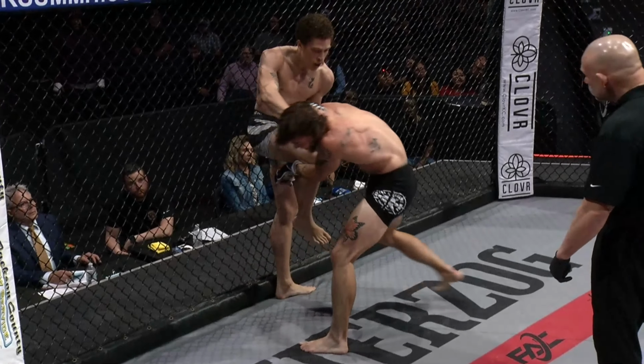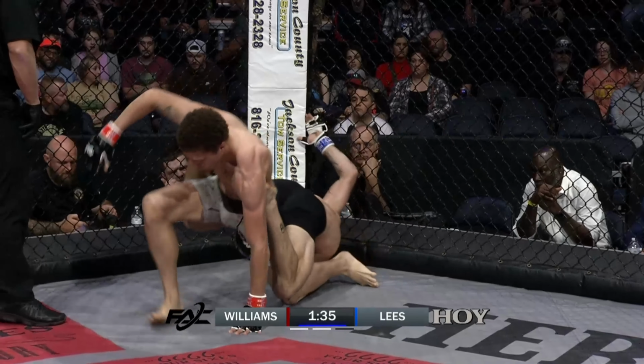Lees trying to explode up, can't do so. Lees staying active from the bottom. Williams looking to rein in the right hand. Now, this isn't a technical way to get out of mount. I would love to see Kellon Lees shrimp.